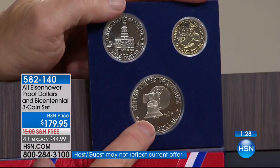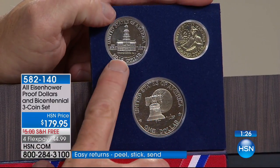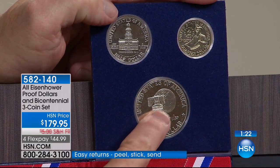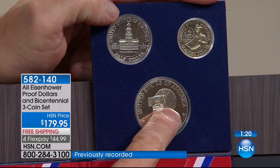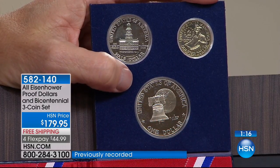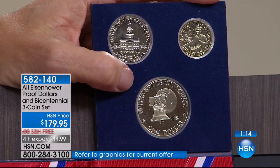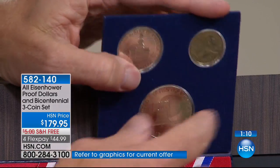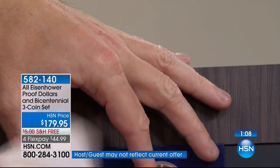These are unique one-year-only reverses for the bicentennial. There's Independence Hall, there's the drummer, and then you're going to have the Liberty Bell in front of the moon. Look at that. The Eisenhower dollar was also an Apollo commemorative, so they show the moon on the reverse of all of the coins, but this is the Liberty Bell in front of that one.